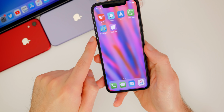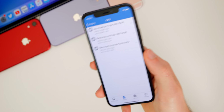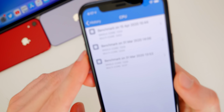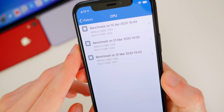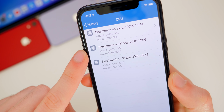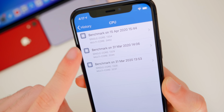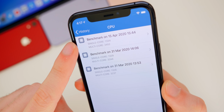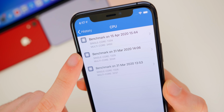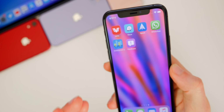Now, when it comes to performance, I did run a Geekbench test here and I compared it to beta 1. And to my surprise, iOS 13.4.5 beta 2 actually scored higher in both single core and multi-core scores. So you can see here on March 31st, that was beta 1. I got a 1329 single core and a 3244 multi-core. And then today on beta 2, I got a 1334 and then a 3452. So pretty nice increase there in performance as far as the Geekbench test shows.